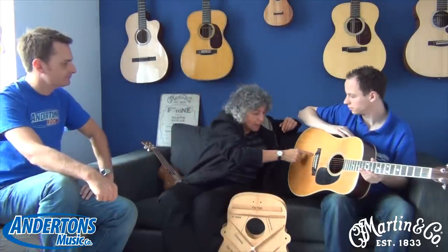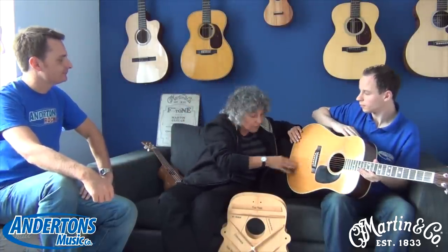And the way he learned from his mentor, Johann Stauffer in Vienna, was fan bracing. If you look under a classical guitar, it fans out from the bottom of the bridge. In 1850, when the guitars were very small, for some reason nobody knows, C.F. Martin changed the bracing pattern to an X brace. That's 162 years ago. Literally, every single acoustic guitar maker in the world copies X bracing.